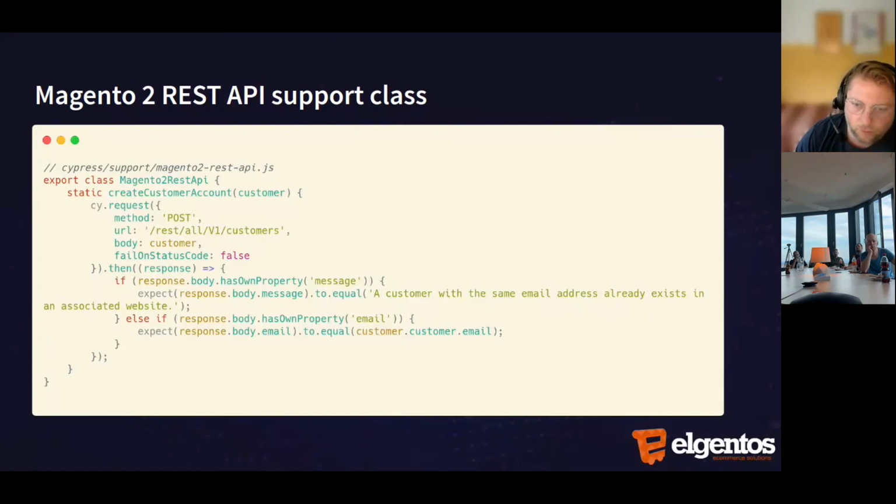So it will just grab the fixture file, create a customer with the data in the fixture file, and then it will say either it already exists, which is fine because we only need the customer to exist, or it's just been created, and then it will give us a response with the email in the response body that it has been created. So either way is fine.